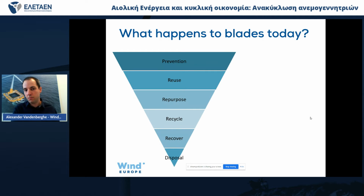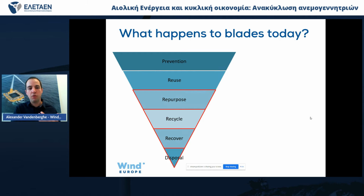That is prevention. Reuse would be when we would decommission a turbine and then install it again somewhere else and use it again for those same 5 to 10 years. This is actually quite often happening in the real world, where there is a vibrant second-hand market for wind turbines. But ultimately, with all the technologies we have for prevention and reuse, all turbines will at one point be decommissioned and be put up for recycling. And therefore, we need to look into repurposing, recycling, recovering, and disposal.